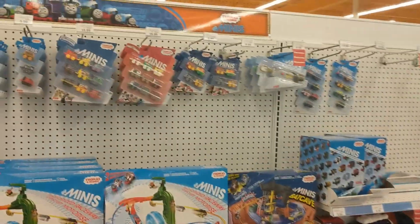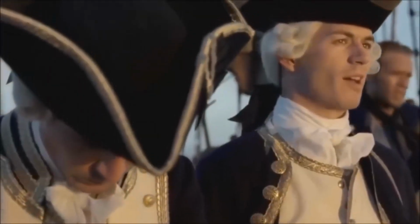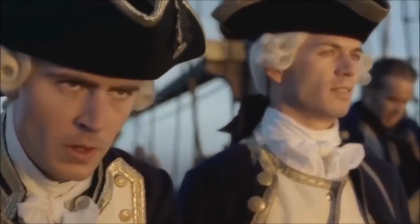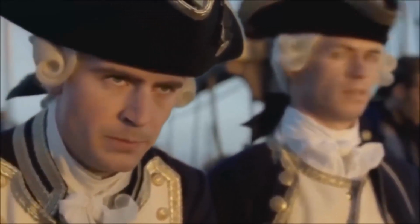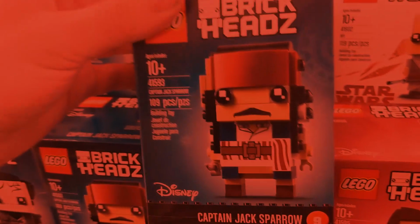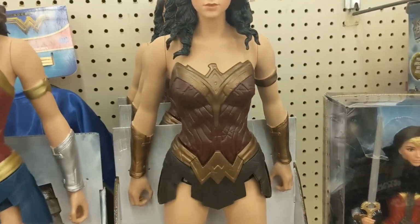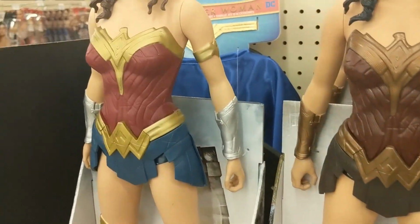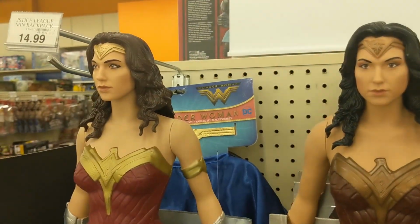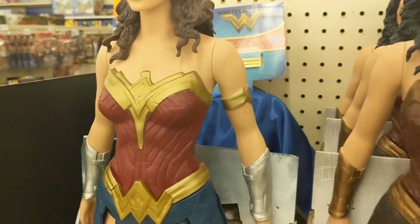Oh wow, and even the minis get their own section. Wow, they don't really deserve it. That's got to be the best pirate I've ever seen. So it would seem. Look at the color difference. Dark, light. It's the same figure, just darker, lighter.